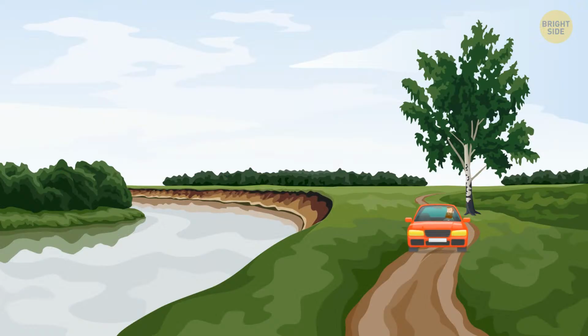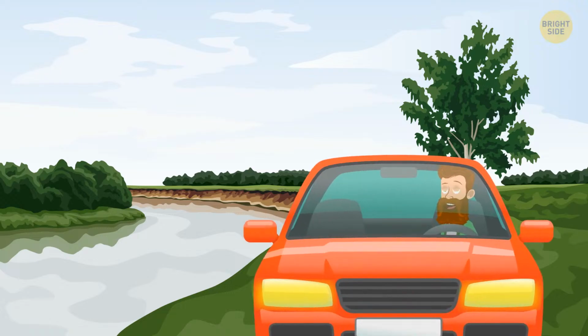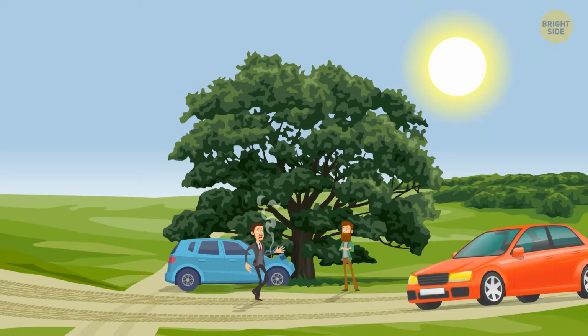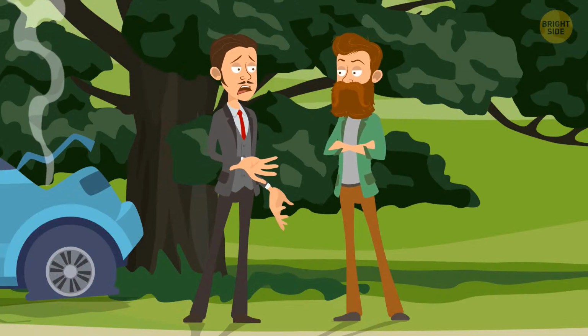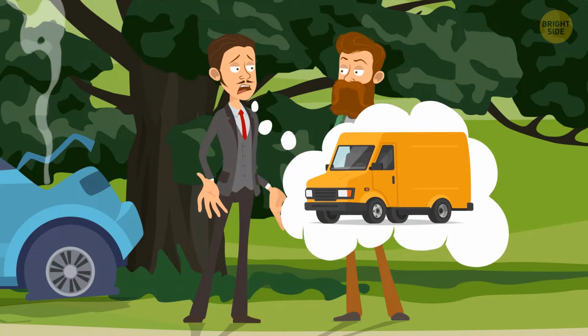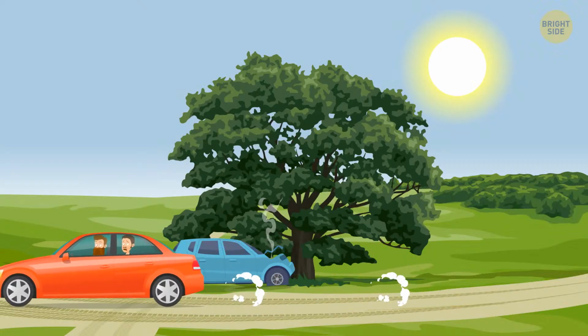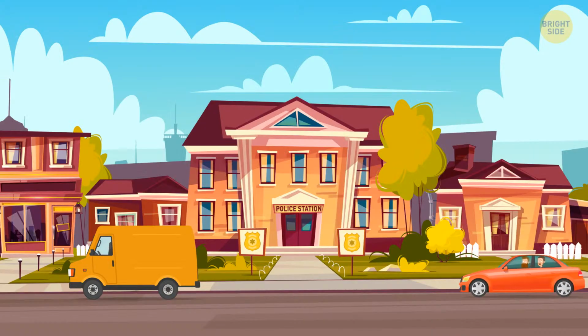Alan was driving along a small country road when he saw that someone had crashed their car into a tree. A moment later, he spotted a man running toward him. "Help me, please! I was moving rather slowly when a truck suddenly cut me off. I lost control of my car and crashed into a tree." Alan gave the man a lift to the police station in the nearest town.